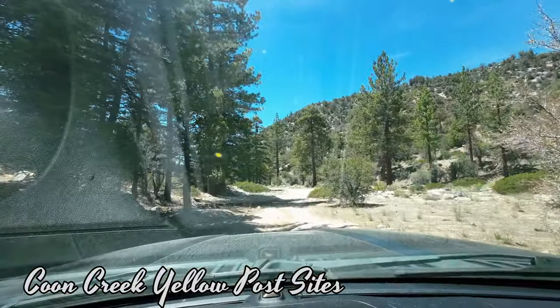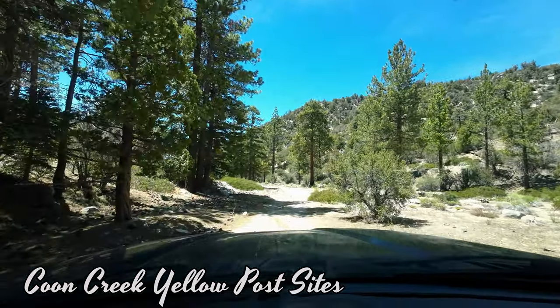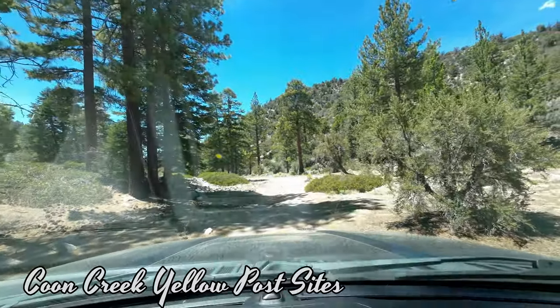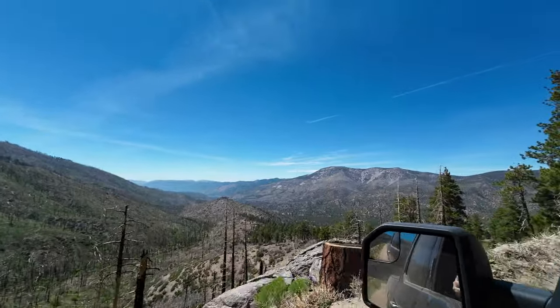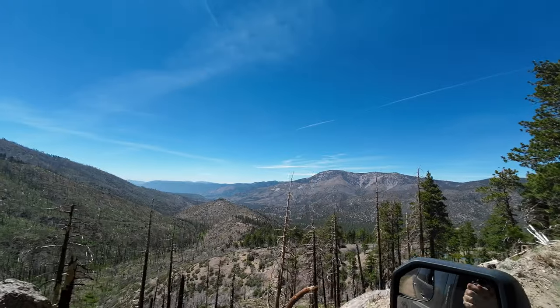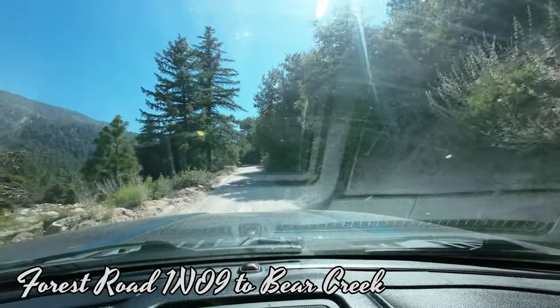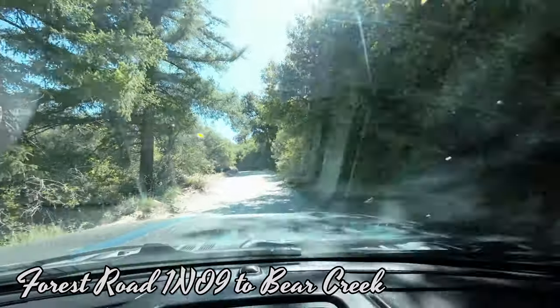Yeah, see, this part's a little sketchy right here for the entrance. It's got some pretty big rocks. Like, you need some high clearance, like a truck, to do this. What an incredible view. Alright, so we made it to 1N09, and I guess we'll see how this goes.